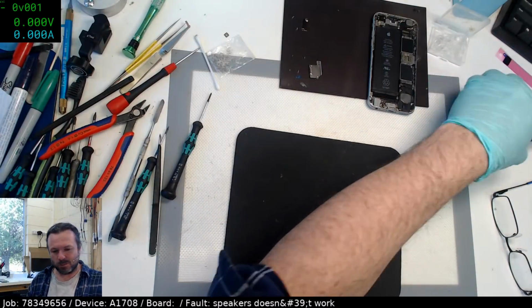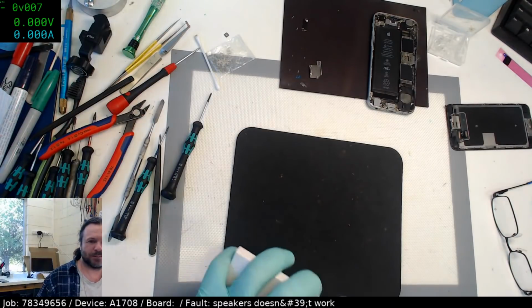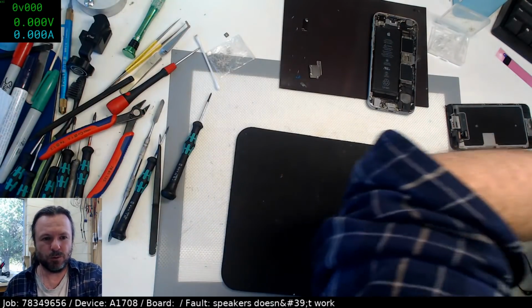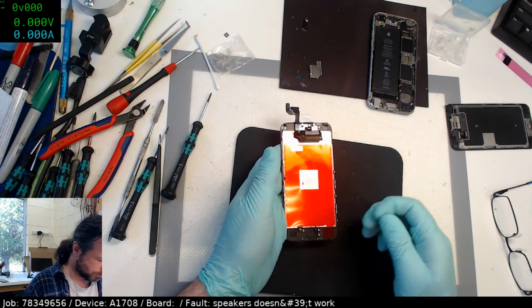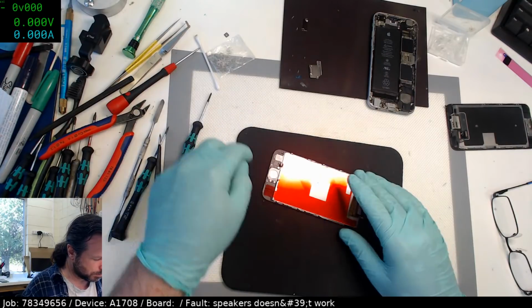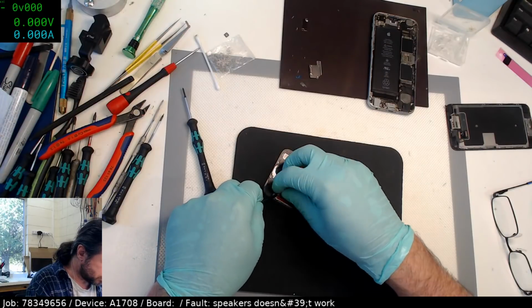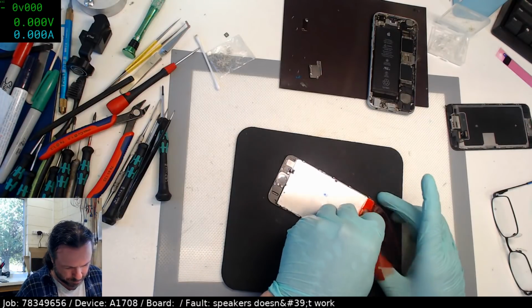Alright, what do we want? 6S black. Fortunately, I do have a lot of those. How's Joe? Okay, looks okay. These are all refurb screens, so that's why they do look a little bit less than immaculate on first impressions.